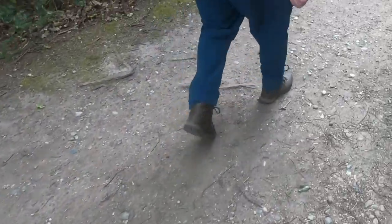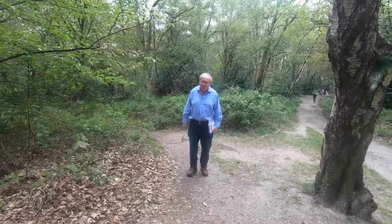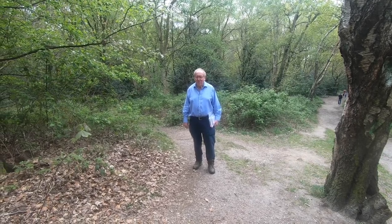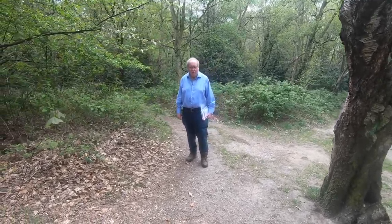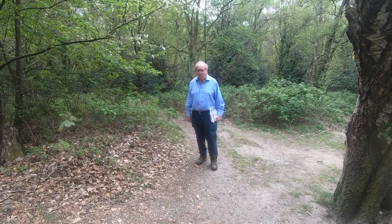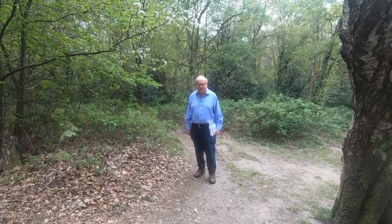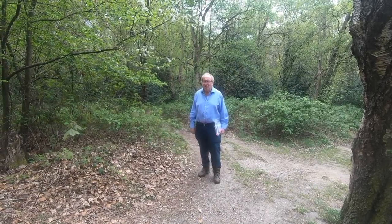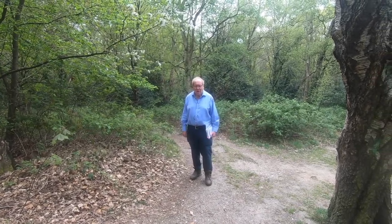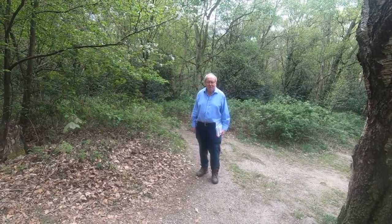We are now on an area of the Heath known as West Heath. If you'd come here in 1870, this would have been virtually unwooded. It was used for grazing sheep, but once this activity stopped, the area has returned to woodland, and there are virtually no open spaces.